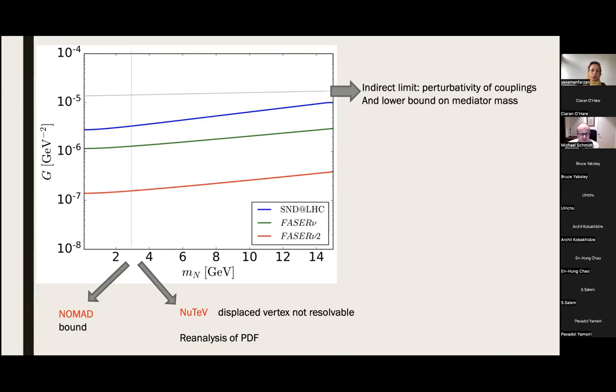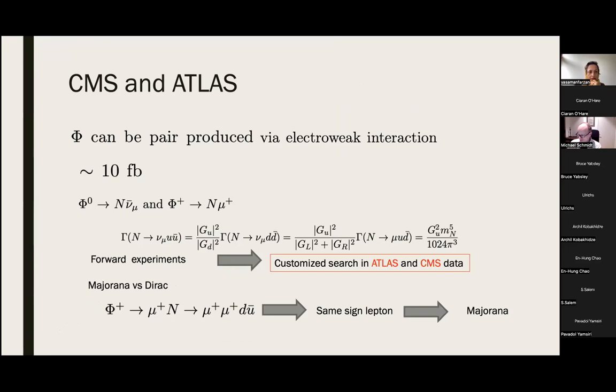Heavier ones could be produced at NuTeV, but NuTeV did not have enough spatial resolution to resolve the displaced vertex. So the signal would look like a neutral current or charged current event. Now, if FASERnu discovers this signal, this means that the NuTeV collaboration should go back to its data and reanalyze it to extract PDFs and other information that they have used, because they had some background for their analysis. They had some signals coming from this new physics that they have not taken into account. Okay, the components of this new Higgs can be produced at CMS and ATLAS, at the interaction point, and can be studied at CMS and ATLAS.